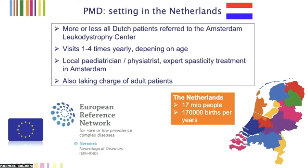And in Europe, you can get recognized as an expert center nationally and also Europe-wide. So we are part of the European reference network for rare neurological disorders, where we also see other colleagues from other European countries, and we can also see patients from other European countries in Amsterdam.